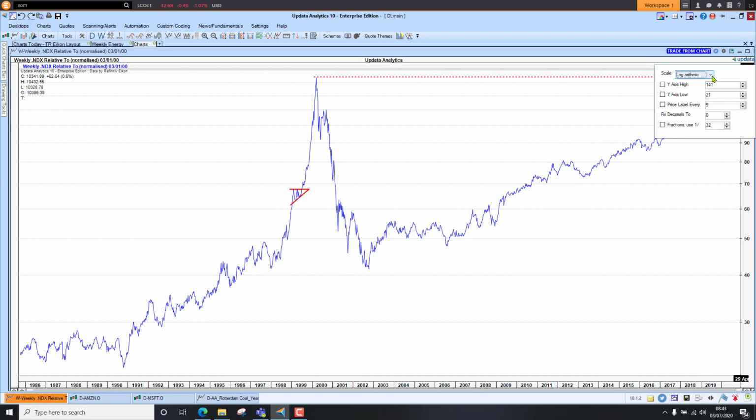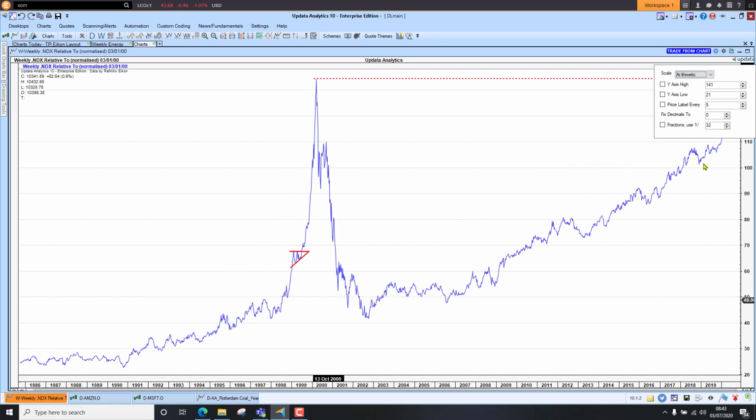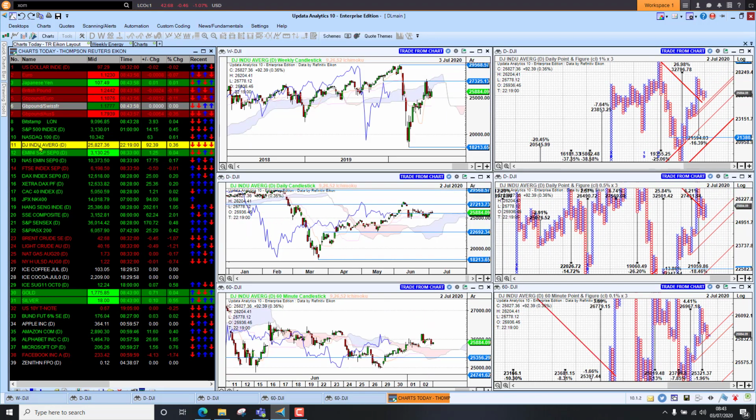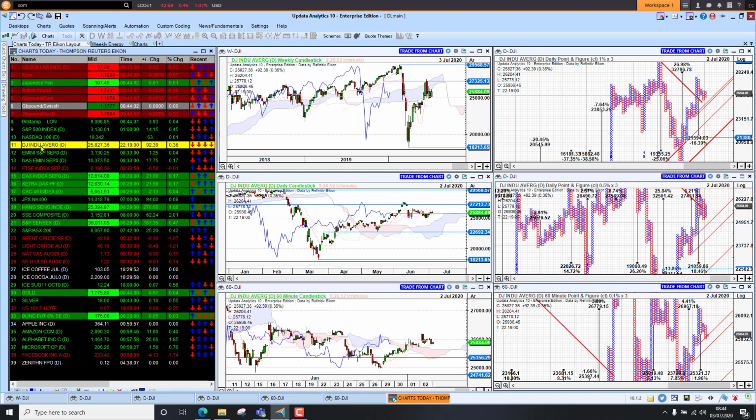If I turn this to an arithmetic, you can see this similar sort of leg up here where we were moving and went into another gear, similar as we saw in 1999. So the Nasdaq, whilst it looks toppy, could do something very similar. It's too hard to say really, but it's just interesting looking back at the historical. So the Dow was up 1/3% as well. So that was also just pushing higher.